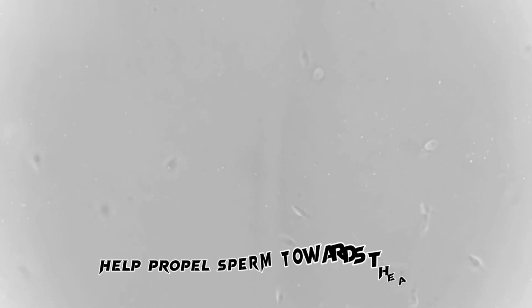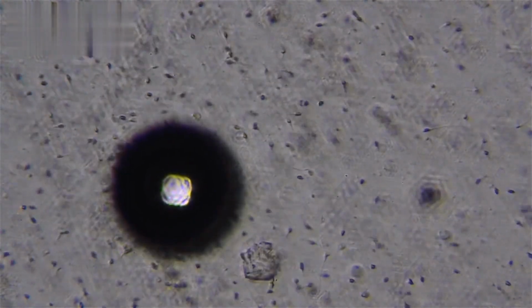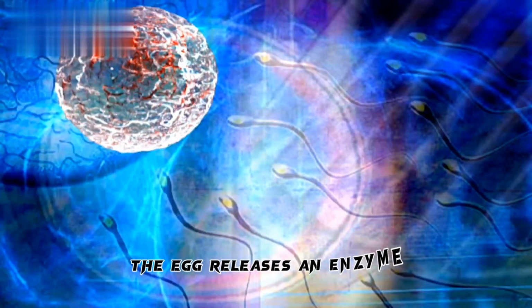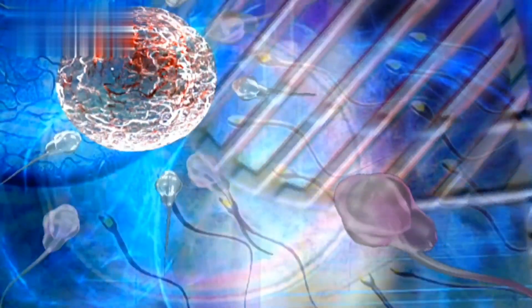A pumping motion within the uterus helps propel sperm towards the egg. Cilia create a sweeping motion to help sperm. The egg releases an enzyme, which assists the sperm in reaching the egg.